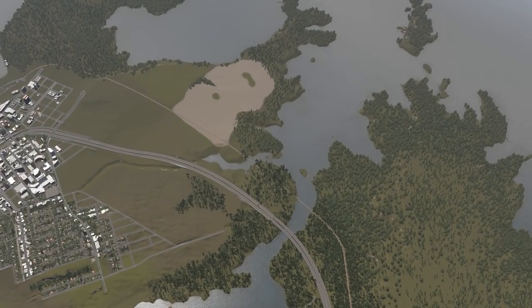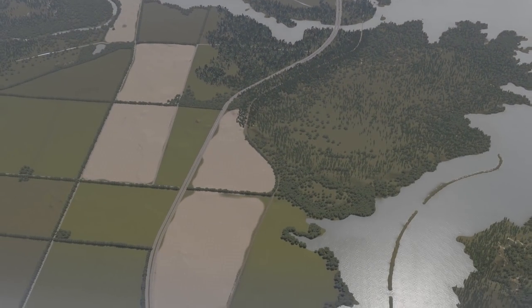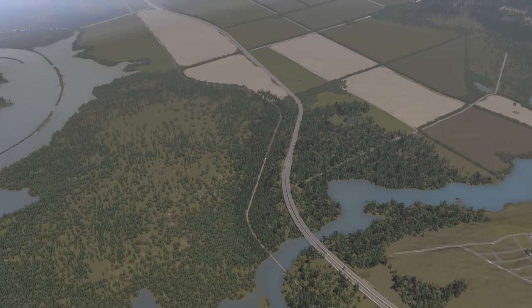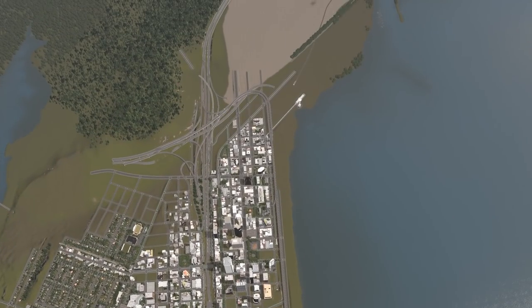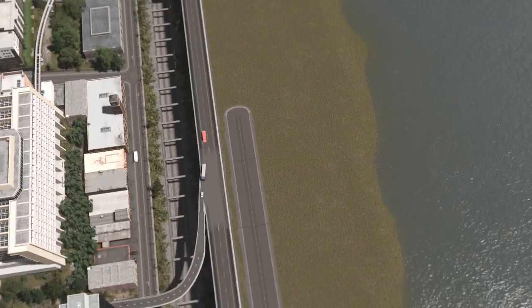This line's totally temporary, probably. Although this is generally the direction that this line will go when it does go through here. But that'll connect over here and then, I guess, out this way. But yeah, it looks awesome.